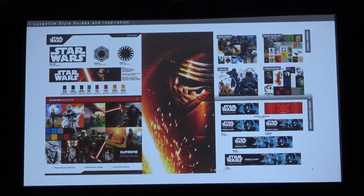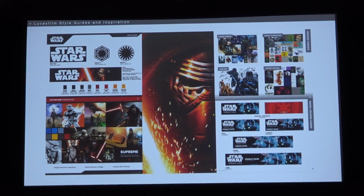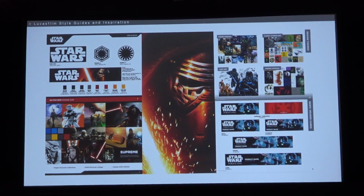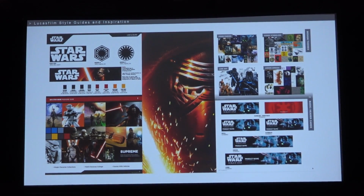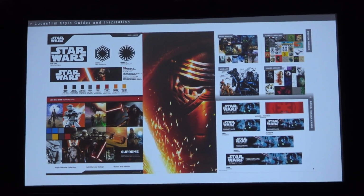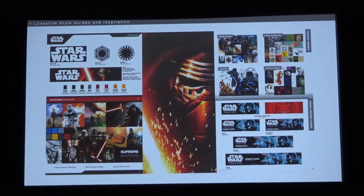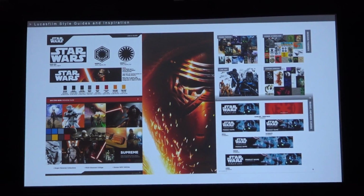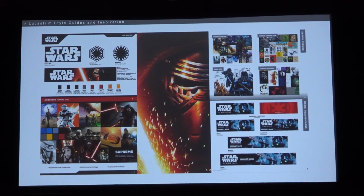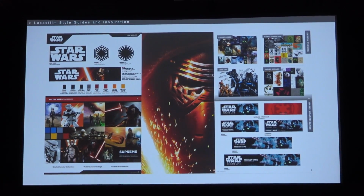Exactly, and they give us these really cool guides with all of this inspirational material, photographs. Down there in the lower left-hand corner, you can see what we got for Episode 7, Kylo Ren, and up there in the top right-hand corner and lower right-hand corner, you can see the principal design for Rogue One. I was working on Star Wars at the time Rogue One was happening, and I can tell you that the principal design went through many, many rounds of changes, and what you see here looks absolutely nothing like when it started off.